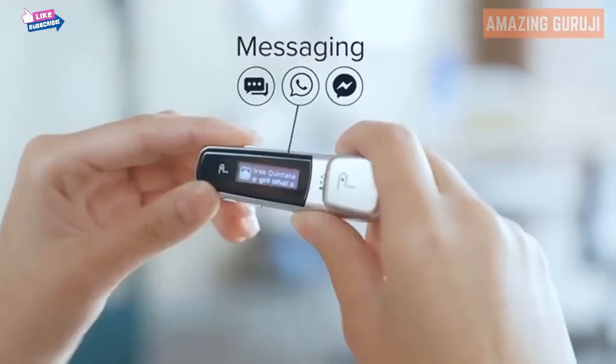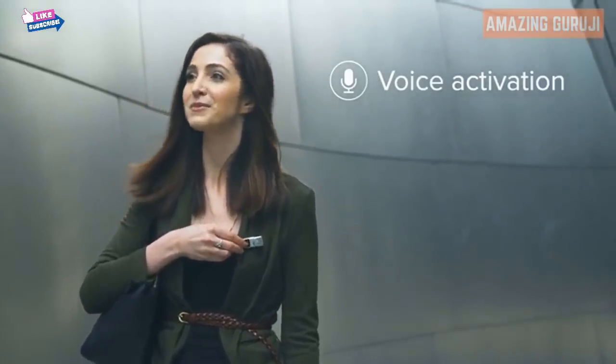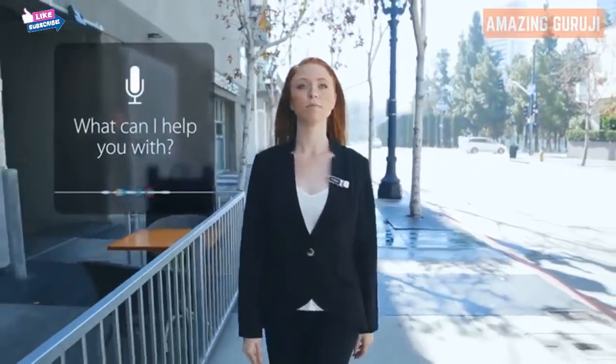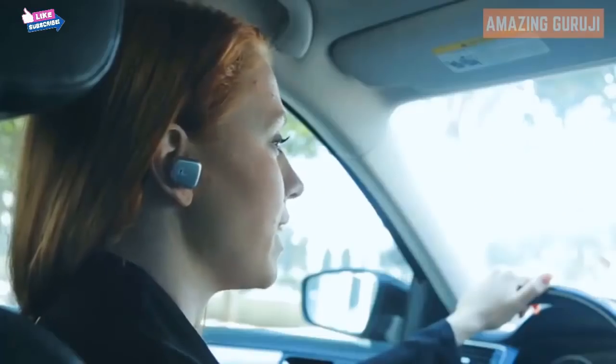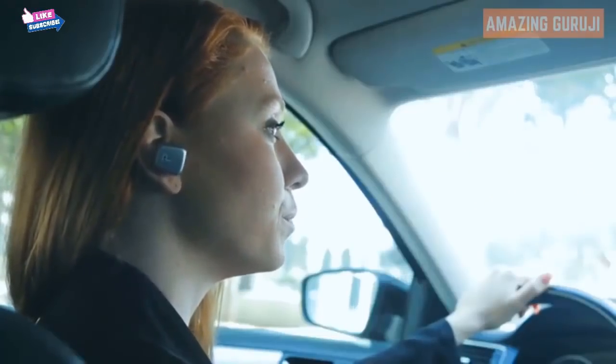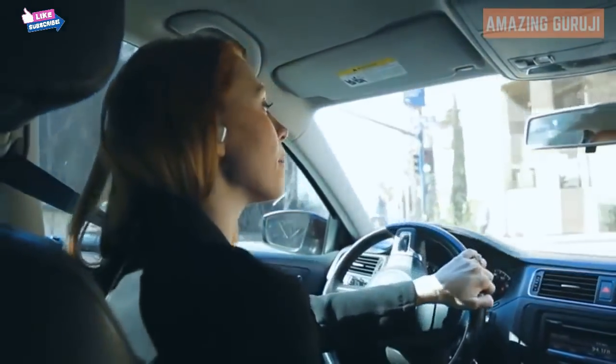Receive a text, read it on the PIM's OLED screen, then use voice activation to text them back. In fact, you can access any of your smartphone's functions, whether it's Siri or Google Now, just by using the voice activation. Hey Siri, take me home. Getting directions to home. Use it with any of your apps, GPS, Twitter, even WhatsApp and Messenger.